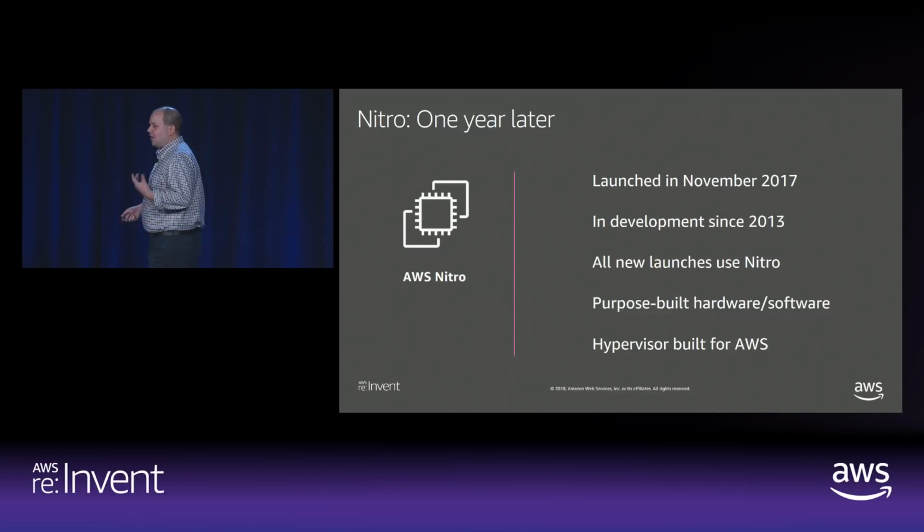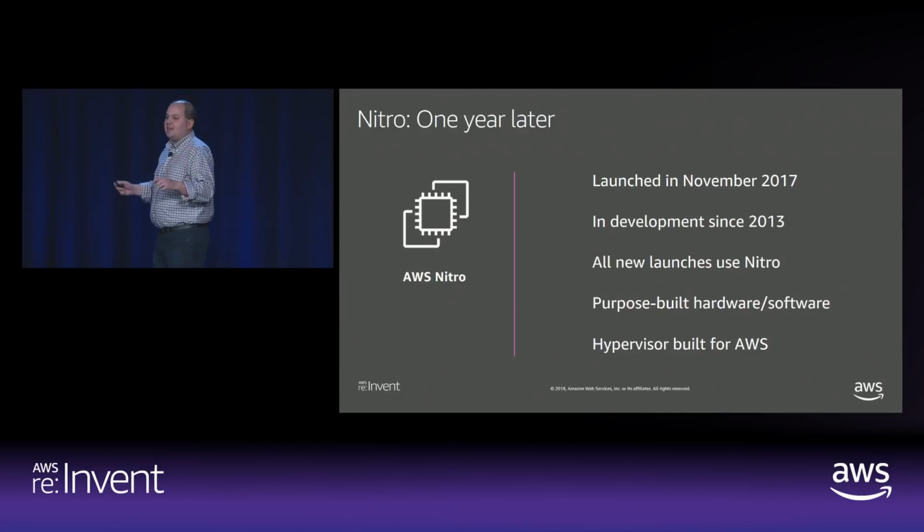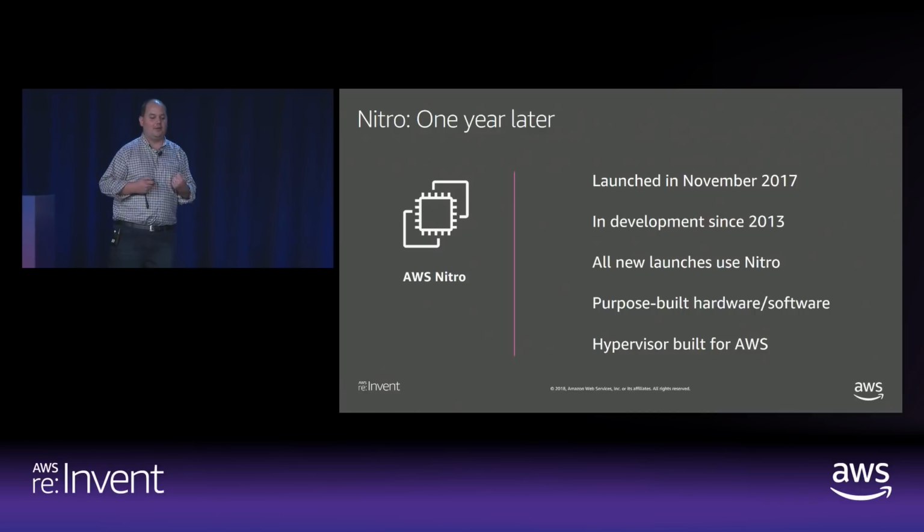While this is really the first time we've started talking about Nitro, Nitro is a system that's been under development since at least 2013. When we launched the C3 instance type with enhanced networking, that was our very first use of Nitro hardware. Since we launched Nitro last year, every single instance type we've launched since then has been based on the Nitro system. So chances are, if you're using a C5, M5, R5, T3, any of the AMD-based instance types, if you got really excited like me and launched an A1 instance as soon as it became public, that's all based on the Nitro system.